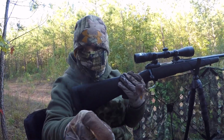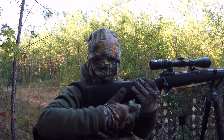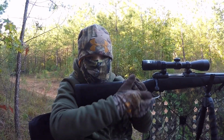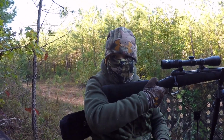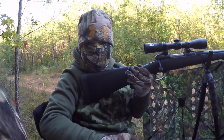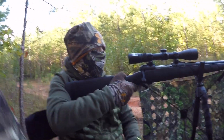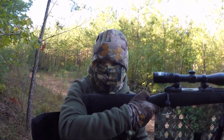I think he shot one. I put those crosshairs right on him. When he went broadside, those crosshairs were on him. I was like, oh, it's time now. I love this gun. This gun didn't even kick. This gun just goes like this. Boom. That's all it did. I think I drilled that sucker.